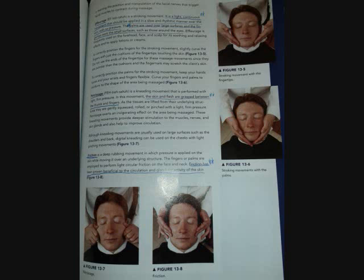Petrissage is more like kneading, and kneading, for any of us who are familiar with how individuals make pizza and whatnot, kneading the dough when they are palming the dough out before they put the rolling pin to it. Basically, that's what this is. You could see this in figure 13.7. It's slightly pinching and rolling of the palm with the fingers as well.